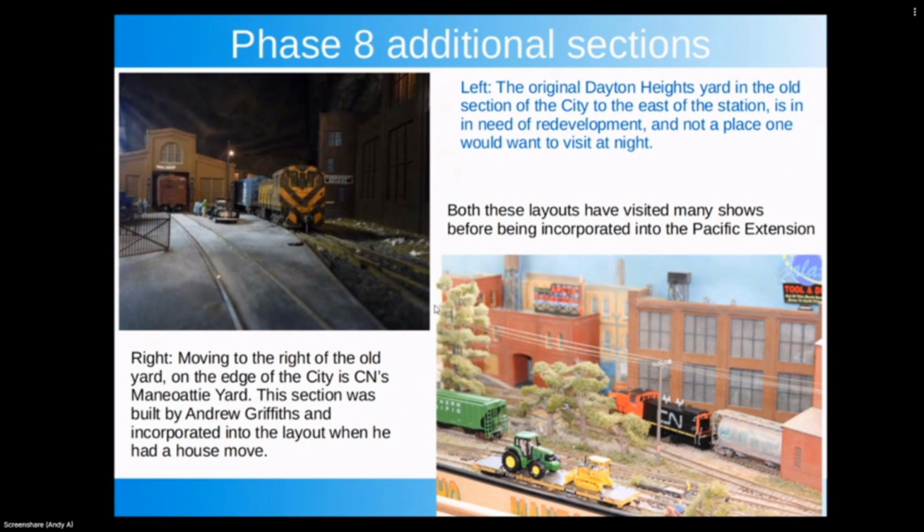To the left there, you can see the original Dayton Heights layout, a photo from when that was at an exhibition. And to the right, it's the Maniotti Yard, which is the Canadian National Yard. And we're located theoretically somewhere between Spokane and Seattle. I haven't really fully made my mind up on that. We're more freelance-ish than prototype, I suppose.